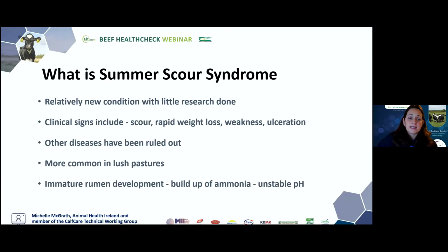So the clinical signs are scour and rapid weight loss, which can also occur with many other diseases like coccidiosis or salmonella, or just worms or trace element problems. You also get weakness and ulceration. So basically, summer scour syndrome can only be diagnosed once you have ruled out any other of these common diseases that I've mentioned.